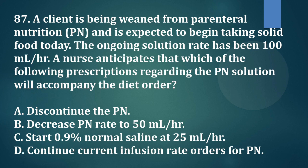A. Discontinue the parenteral nutrition. B. Decrease PN rate to 50 ml per hour. C. Start 0.9% normal saline at 25 ml per hour. D. Continue current infusion rate orders for parenteral nutrition.